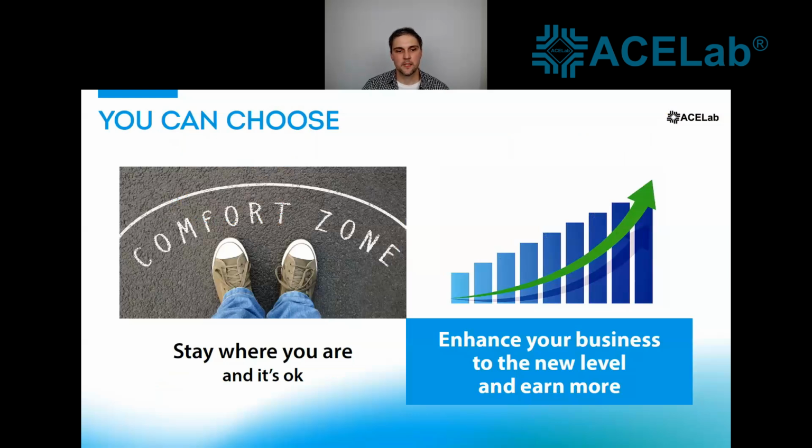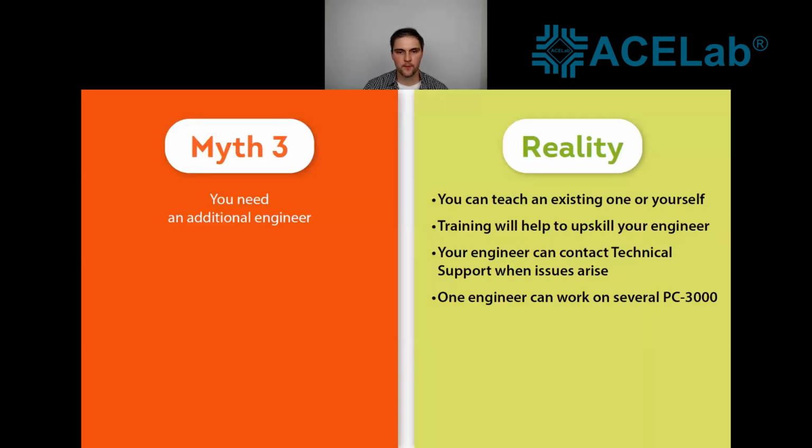And again, if you still prefer to remain just a PC repair shop, it's okay, because probably you can do a lot of different cases. You really love to work with the hardware part of computers or laptops. You enjoy being in the hardware sphere, and it's okay. But just in case you are planning to expand your business, if you are planning to grow or make your company bigger, the data recovery sphere is another level for you, which will help you to jump higher. And myth number 3, you need an additional engineer.